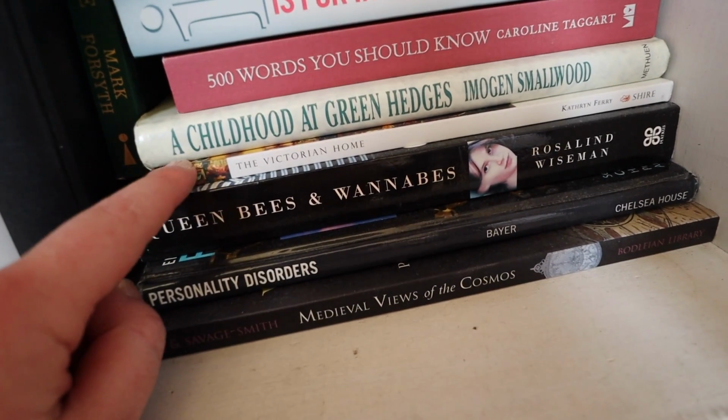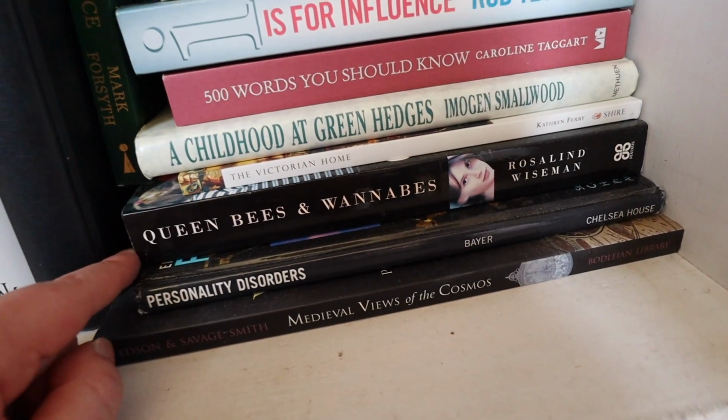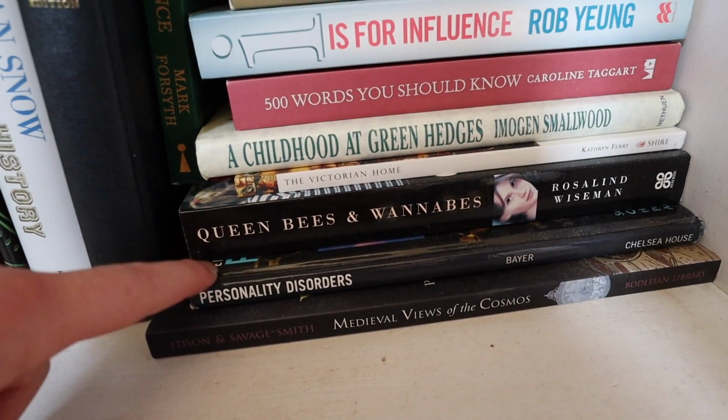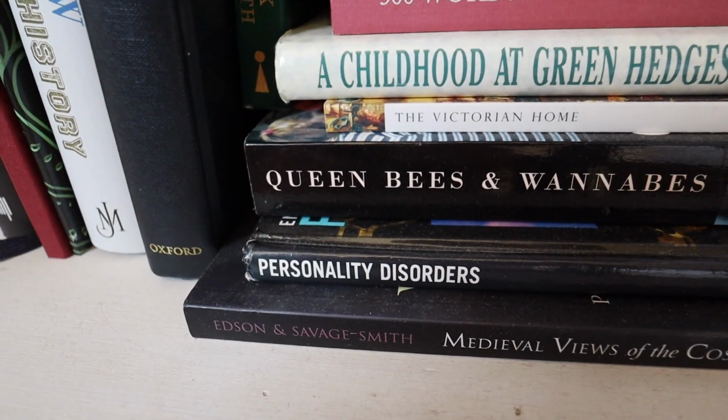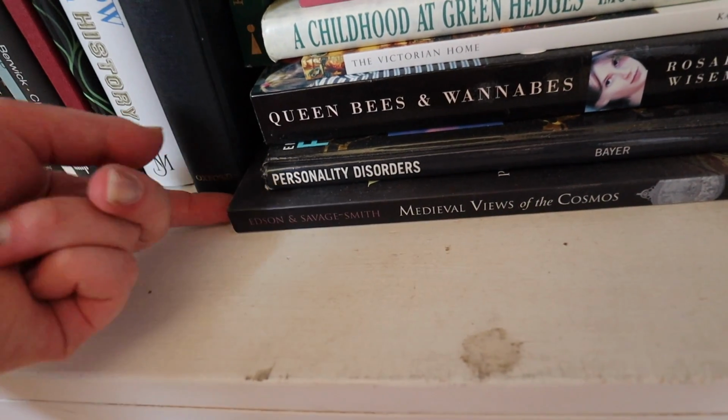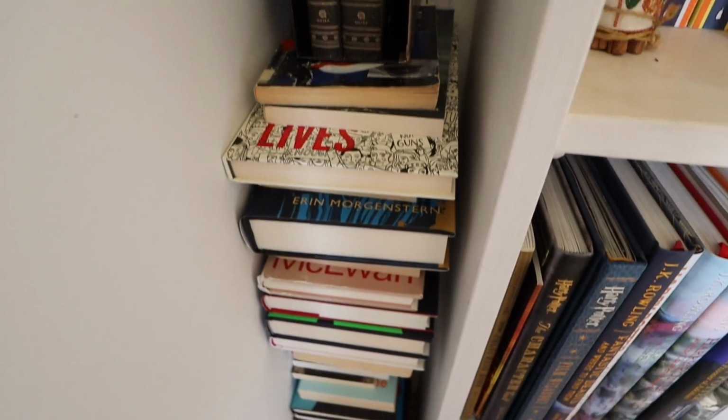I have this book, The Victorian Home by Catherine Ferry. Queen Bees and Wannabes by Rosalind Wiseman. Personality Disorders. This is again a book I really liked when I was younger. I used it when I was in year 8 for the first paper I ever did proper research for. And then finally here I've got Medieval Views of the Cosmos. Then here is my TBR pile.